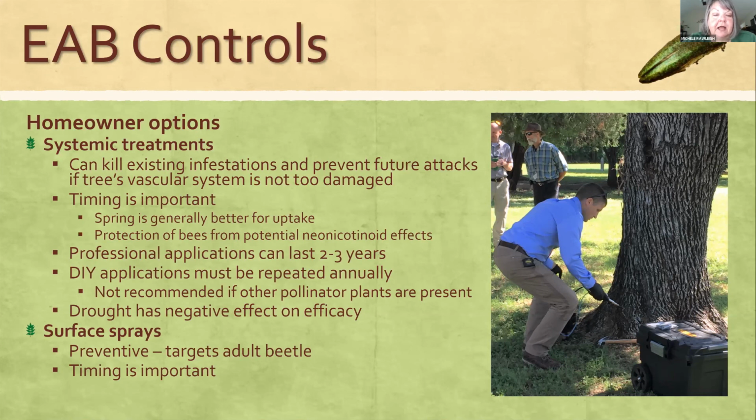A professional application by a certified arborist can last 2 to 3 years because they are permitted to use a higher concentration of the active ingredient. There are do-it-yourself applications that you can go down to the Home Depot and buy, and you'll see on the label emerald ash borer, but because the concentration is lower, it must be done annually. And again, these are topical soil drenches, granules, or sprays that you put onto the ground and hope the tree takes up. So not recommended if pollinator plants are present.